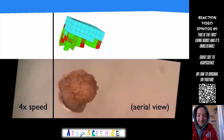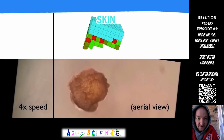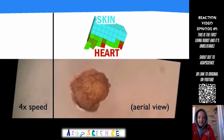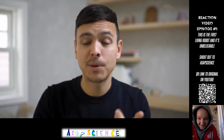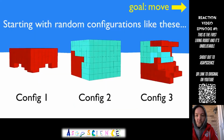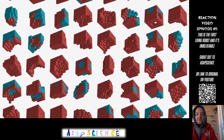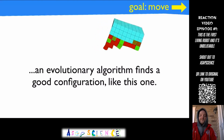If you take a look at this video of one of their successful creations, you can see that the blue cells are non-contracting skin cells, while the green and red ones are contracting heart cells. So this particular combination of cells will give you the motion you're seeing in both the animation and the actual result below. But it would have taken a long time to get here. So using computer scientists and evolutionary algorithms, a supercomputer would have made millions of iterations of these combinations of skin and muscle cells to figure out which combinations make the best movements. And evolutionary algorithms would have worked much like natural selection to improve upon existing models to figure out what works better.